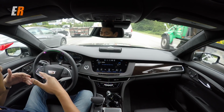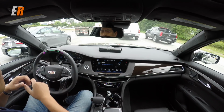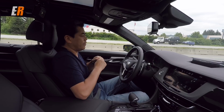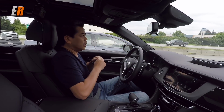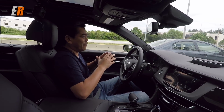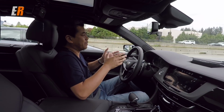Now we're going into stop and go traffic, we're doing 15 kilometers per hour. I still have the green light, which is great, and it is following the traffic. So let's see what happens even if we stop here. So far, so good. This is a real big plus if you sit in this type of traffic on a daily basis. Seriously, think about it.